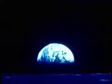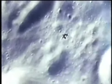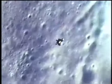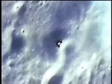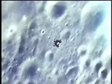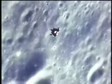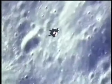The crew of Apollo 8 has a message that we would like to send to you. In the beginning, God created the heaven and the earth. And the earth was without form and void, and darkness was upon the face of the deep. And the Spirit of God moved upon the face of the waters. And God said, "Let there be light." And there was light. And God saw the light, that it was good, and God divided the light from the darkness.